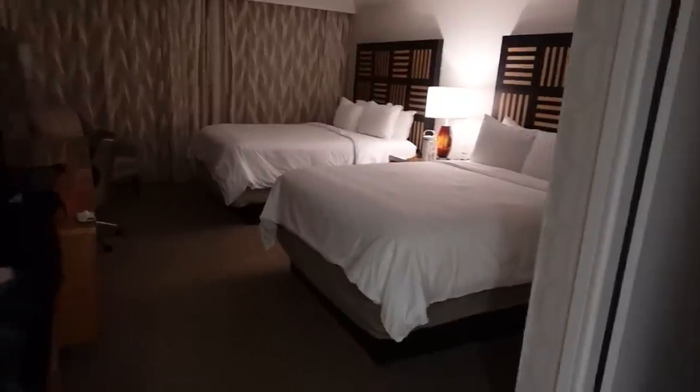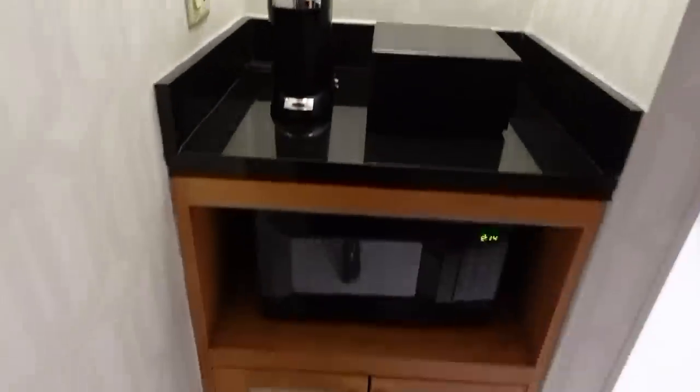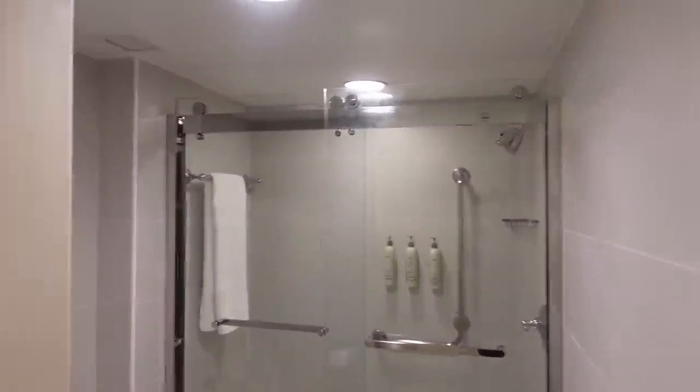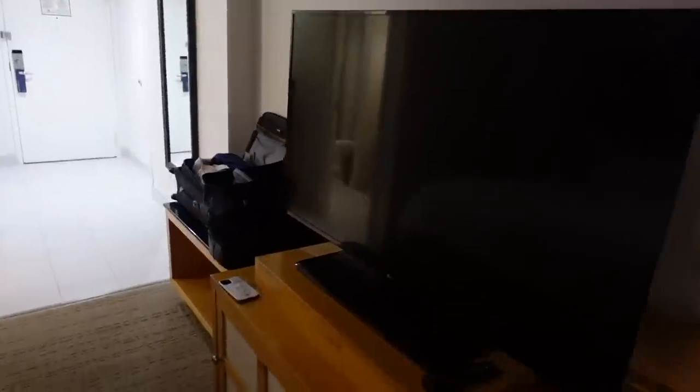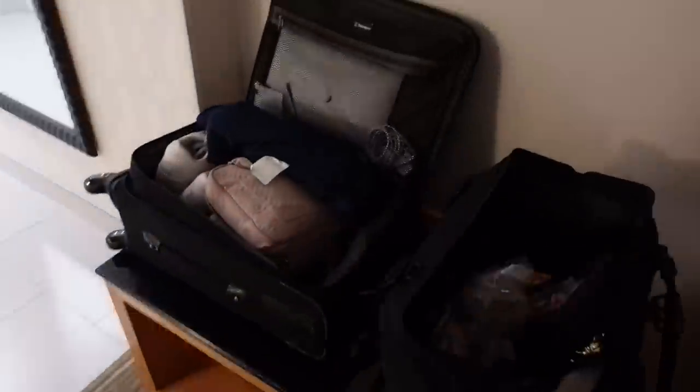This room is nice. Let's see if we have, oh, a view. This is actually a new hotel for me, so I'm gonna show you the room real quick and then I'm going to bed because it's been a long day even though we only worked one flight. I love this little nook. We've got a fridge down there, microwave, coffee, and then the bathroom is pretty. Two beds. Ooh, this little chair is cute. Of course, we've got the desk, TV, and I already set my stuff up here.